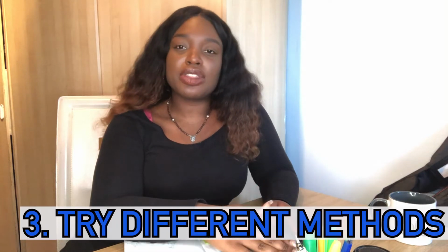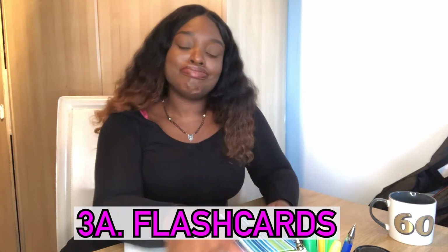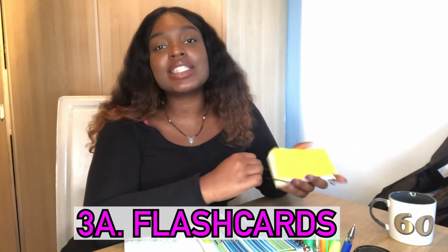Okay, now my third and my final tip, try loads of different methods of revision. It's the only way it's gonna work, especially if you're not sure what's the most effective thing for you. There's so many different things that I can say, and I'm gonna say 5 main ones for you today. First one, flashcards. I mean, everybody says it, everybody does it. It doesn't work for everyone, but it can be so effective.